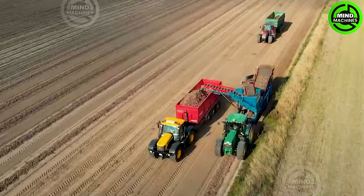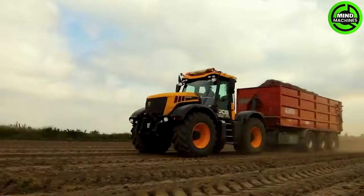The Acel Lift 3-bed onion windrower is a specialized device designed for harvesting onions. With cutting-edge technology integrated, this machine can efficiently gather onions from three rows simultaneously, optimizing overall productivity.